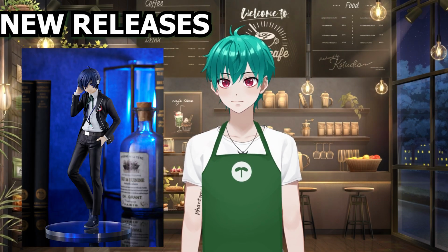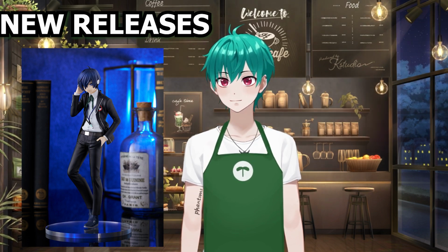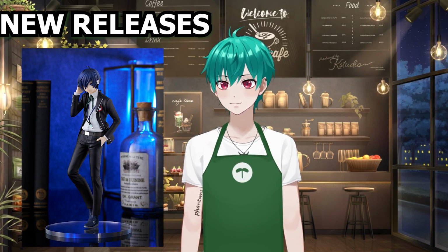And finally, the Persona 3 Reload protagonist pop-up parade figure will be released this May. Pre-orders immediately sold out, but due to the demand, it looks like he's back up to pre-order again. The sculpt is so good, just like the new illustration by character designer Shigenori Soejima. And it's a good alternative to the other scale Makoto figure released last year.